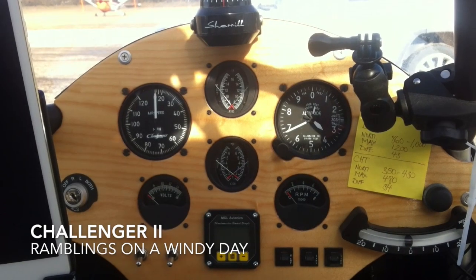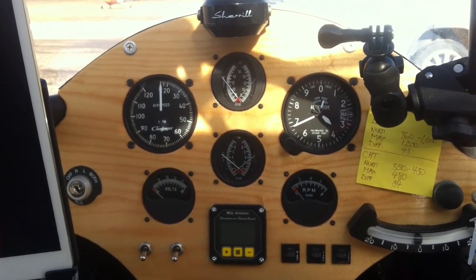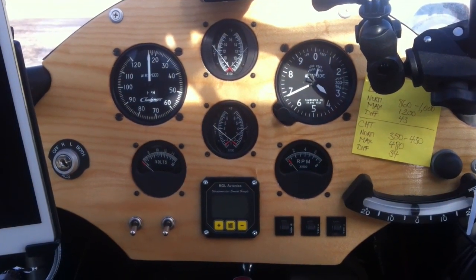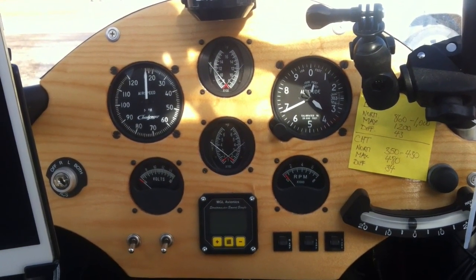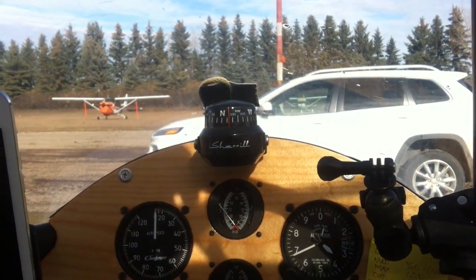Hey YouTube, I thought I'd give you a view from the inside of the plane. The weather's too windy to go flying, so I thought I'd warm up the engine, let it run for a while, and then give you guys a view of the inside of the plane and walk you through a couple of things on the aircraft in case you're interested in that. So, no flying this time around, unfortunately.